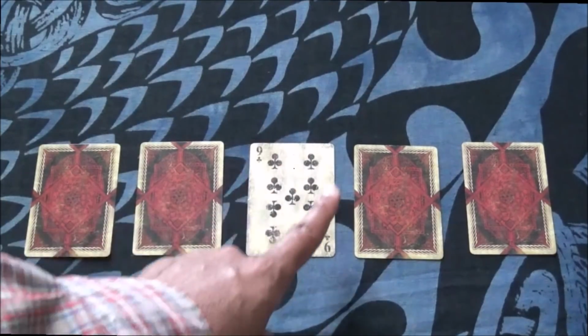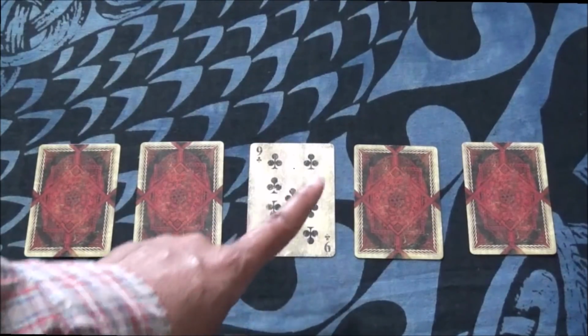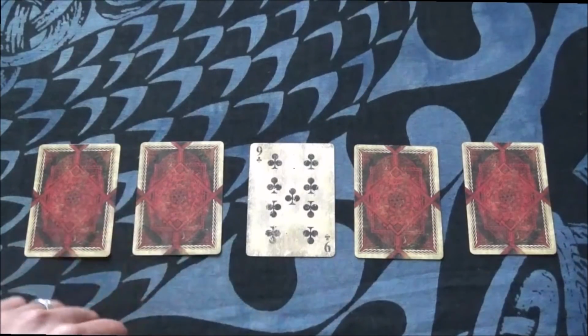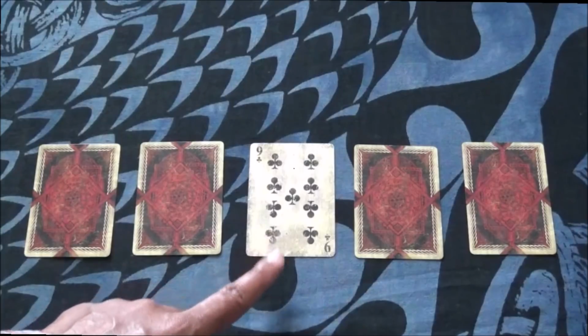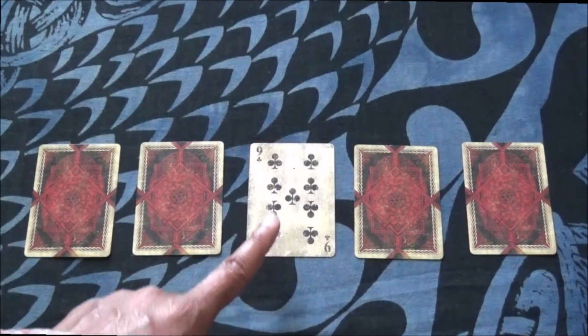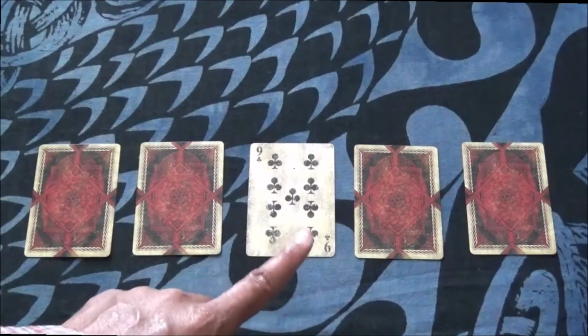So I'm seeing that as a potential focus for the 9 of clubs, I should say. That would be a focus for probably the majority of us. But for some people, this card can also come up when we are focusing on our work or business, and in the business sense, gaining or attaining business. So that's how I would look at the 9 of clubs.